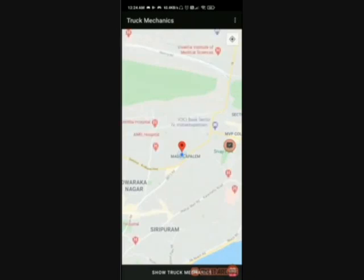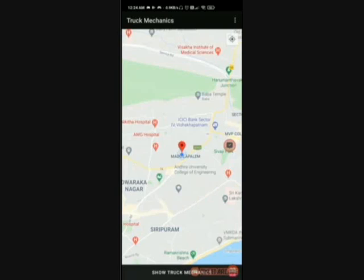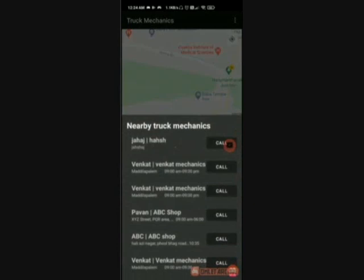The map is displayed showing the truck mechanic shop in red color pin. If we click on show mechanics, then the details of the truck mechanics are shown. There will be a call option available, so you can call the mechanic directly who is near to you.